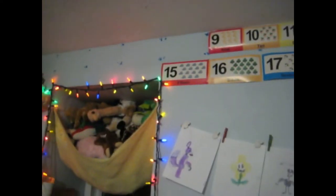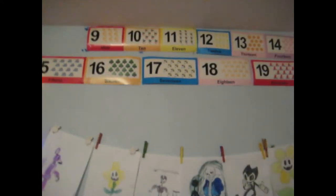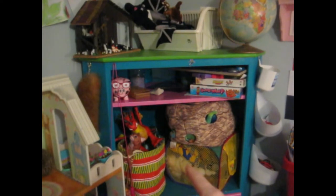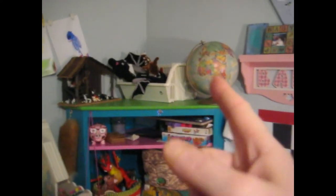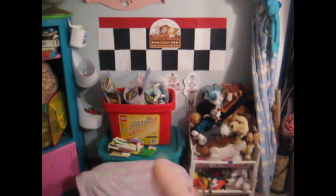This stuff fell down and we have not gotten a way to fix it. It gets really cold on this wall and everything falls off of it, so that's why that happened. We tried for years and it's finally failed us. So again, more stuffies, more toys, a really old globe, but at least it gives her an idea. And then more stuffies. Lego, there's some little people stuff in there, but we're maybe going to get rid of that, we'll see.